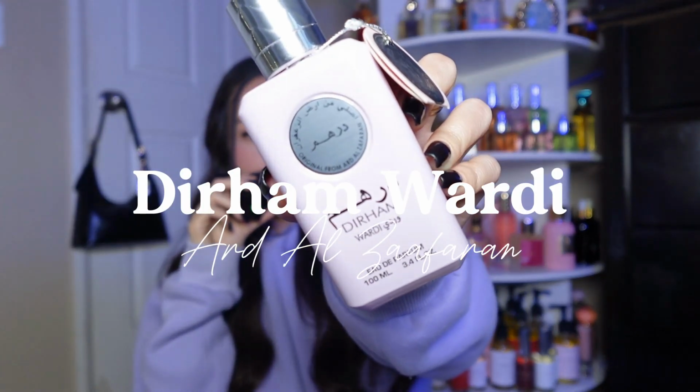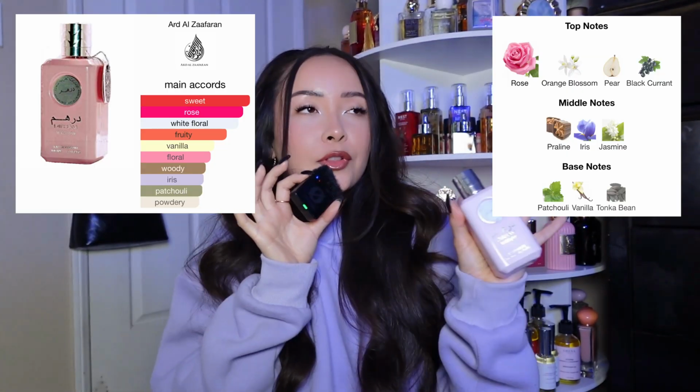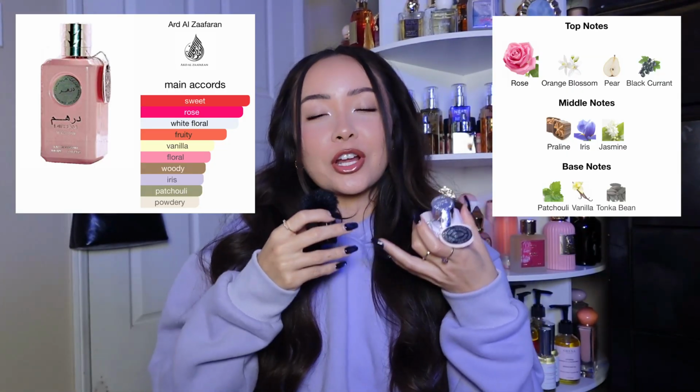From Ard Al Zafran, we have Dirham Wardi. This one is such a good clean girl fragrance. I love the clean girl perfumes because they're perfect to throw on when you're running errands, when you want something crowd pleasing that you can wear in the gym, in the office. These are some of the most versatile fragrances you can wear because I feel like everybody likes a clean girl perfume. This one's a little fruity, it's a little floral, flirty and sweet, but it has some refreshing elements to it as well.